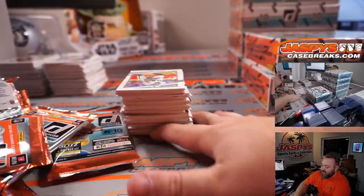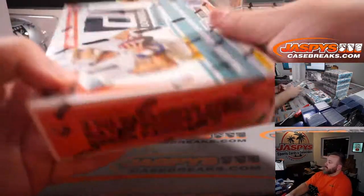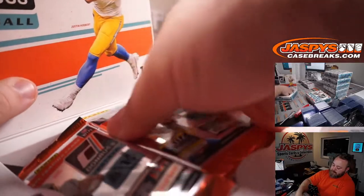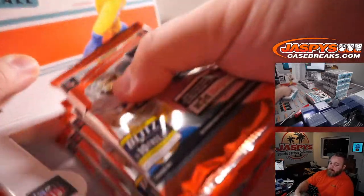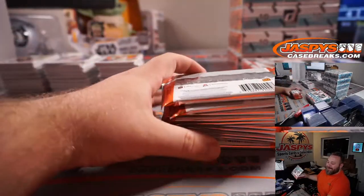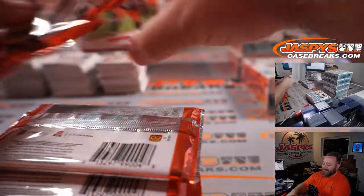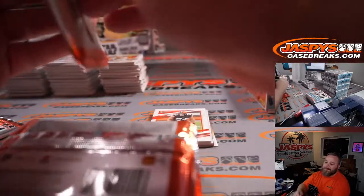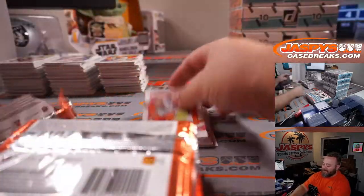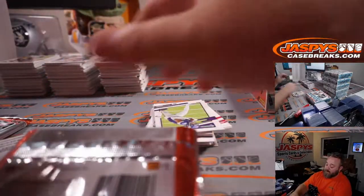Braves have a 79% chance to win the division. Good for the Braves, by the way. Care less about the rest. Well, I'm rooting for everybody.